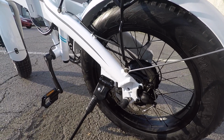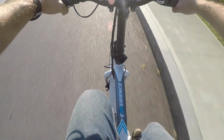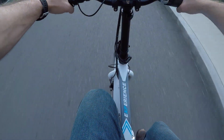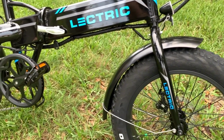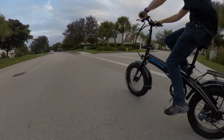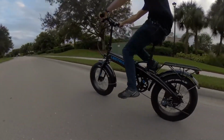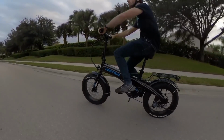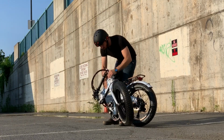For that price, you get a 500 watt continuous rear motor and a 500 watt hour battery enclosed in the frame, plus a top speed of up to 28 miles per hour or 45 kilometers per hour, and of course you get those beautifully fat tires. Sorry, thick tires. We call them thick now. And that's about it. This isn't a fancy e-bike, but it is an awesome e-bike because it gives you everything you need to have a blast on a fun fat tire bike, and it also folds up into something you could easily stick in the trunk of your car.